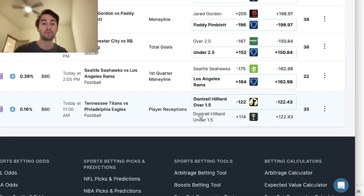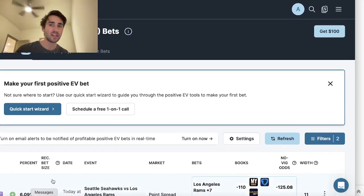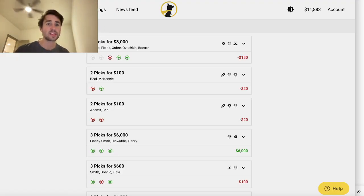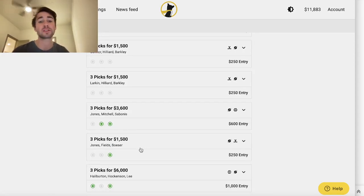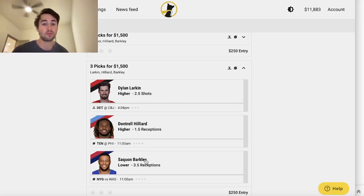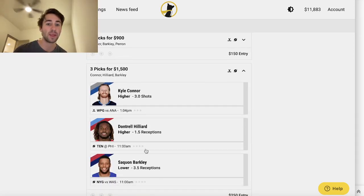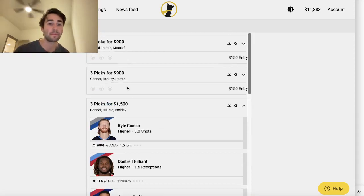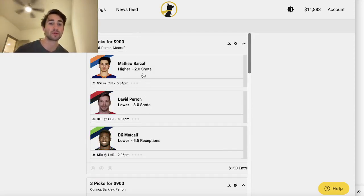And then I also took this Hillard play, over 1.5. So a lot of early plays, some are from the screen. All of the hockey ones I found on the screen. So you can see here, we have Larkin, Hillard, Saquon. These were EV plays, the football one. We just saw that Hillard one. Here you can see we have an NHL play. Here you can see we have some more, and then here's the Barzil play.